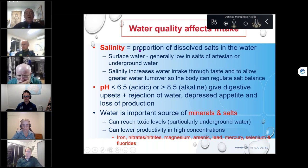So salinity, and I'm not going to go into great depth on this, ladies and gentlemen, there are plenty of reference charts that would take 25 minutes just to read. Salinity is the proportion of dissolved salts. Generally, surface water is low in salts, but with artesian or underground water the salinity increases, which changes the taste or the amount drunk because of the taste.